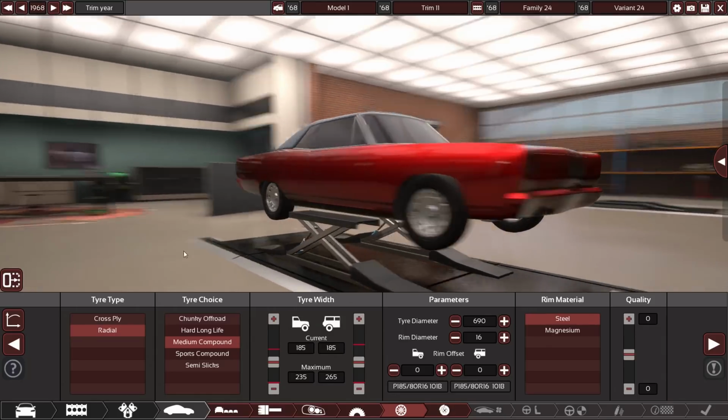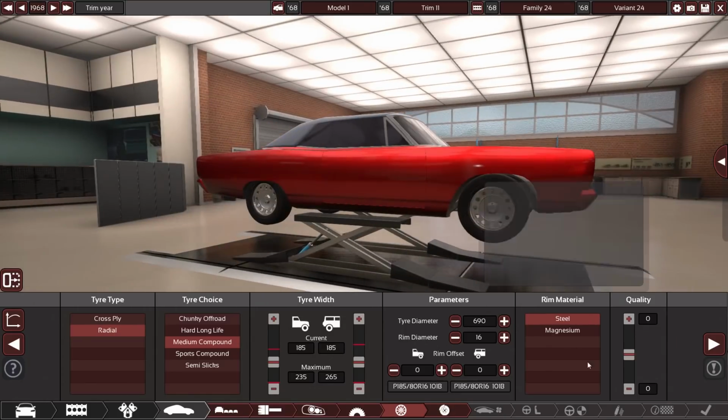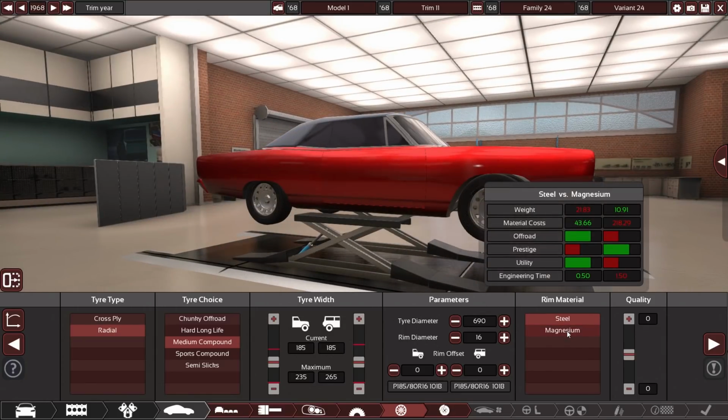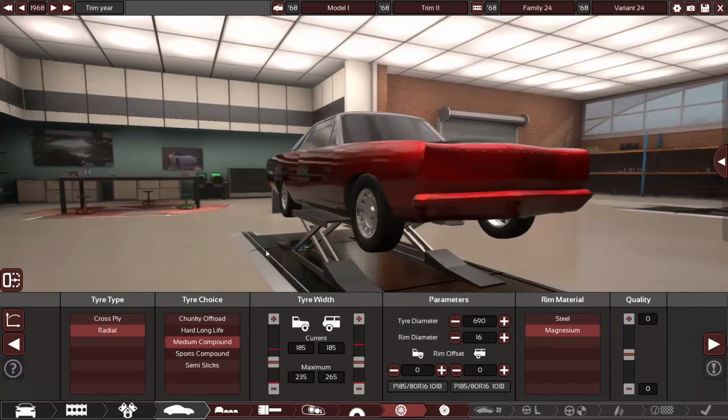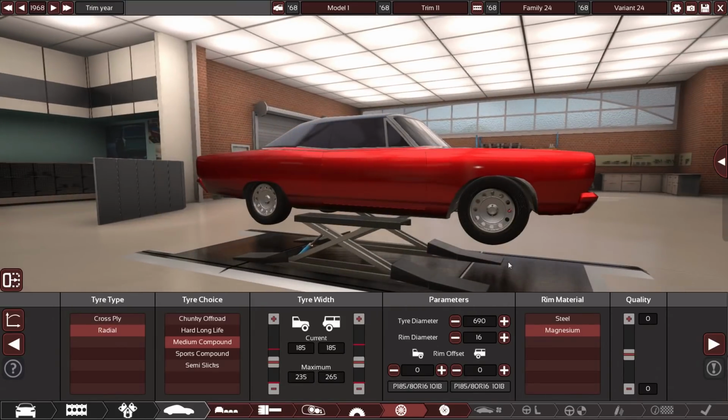16-inch rims. Yes. And because prestige, we could go with magnesium mags. But then again, well, off-road we don't need. Utility we don't need. Prestige we do need. Yeah, might be a good choice here, actually. Even though it's not a performance car.